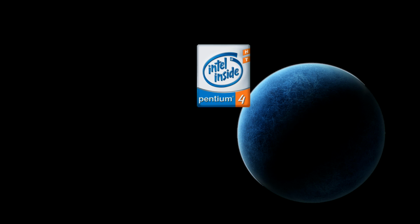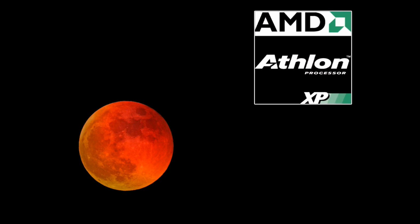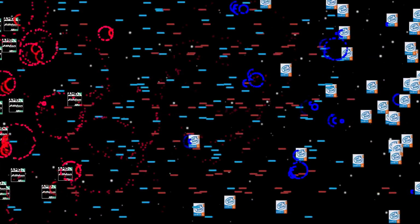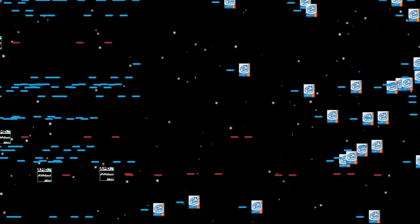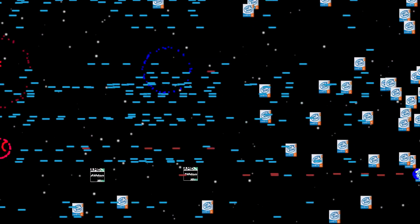Intel puts up the Pentium 4 running at 3.2 GHz and an A-open motherboard with Intel's 865 chipset. AMD responds with the Athlon XP, the top model, the 3200 Plus on a Gigabyte motherboard with VIA KT600 chipset. The battle lines were drawn and both processors gave it their all. Intel's Pentium 4 ended up winning the fight, but the war continues.